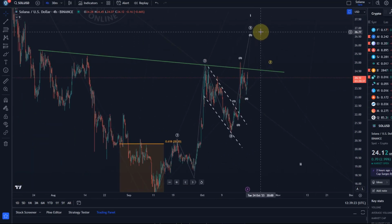Again, ideally, to add reliability to the white wave count, I don't really want a very long wave 5. Based on the white wave count, we could be in the 5th wave of a 5th wave. So I'm very much observing that, and if we get the 5th wave, then we can add support for the wave 2. This is what I will indicate then. At the moment, it's too early for that. We're still consolidating below resistance and we haven't sustained above previous highs.